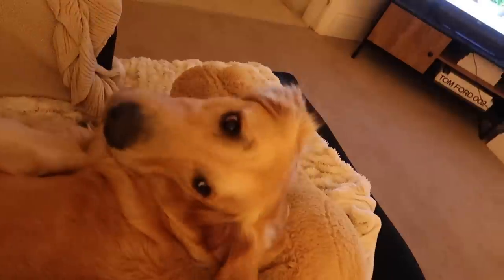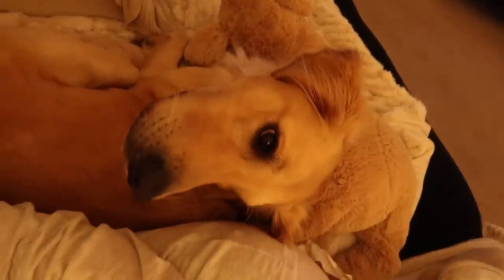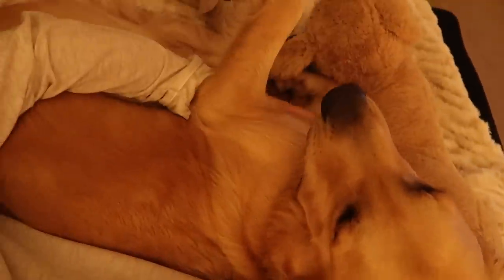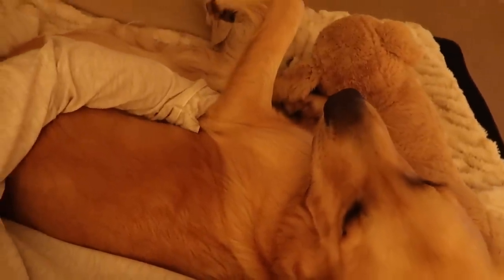We are just chilling on the sofa. Hi. We're just watching Bake Off. We had a lovely, lovely dinner. How wholesome is that? A cheese toastie. Delish. Barley wants the belly rub.